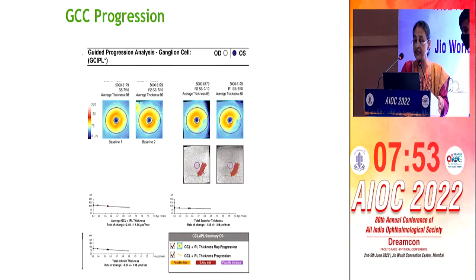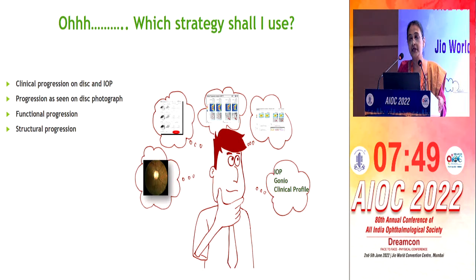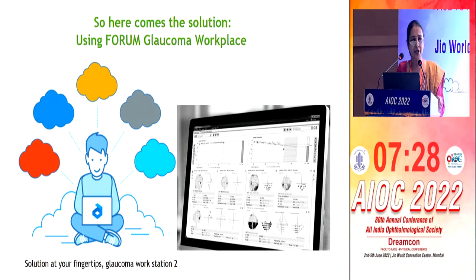Similarly for the GCC, that is ganglion cell complex, we have the same thing, event and trend-based analysis. Now the problem comes, when you are sitting in a busy practice, there are so many ways to evaluate the progression. It is a structural progression, it is a functional progression, then we see the progression on the photograph, then there is a clinical progression on the gonioscopy. So which strategy shall I use? It's a very simple solution for all, and that is Forum Glaucoma Workplace.